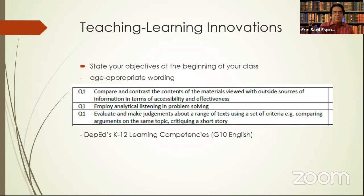But you don't just stop at looking at the learning competencies, because you know what, guys? If these are the objectives that you'll be telling your kids, okay, at the end of the module, you should compare and contrast the contents of the materials viewed with outside sources of information in terms of accessibility and effectiveness. Honestly, I don't even understand that. Okay, I understand the first few words, but not the entire thing. It's kind of long, right?